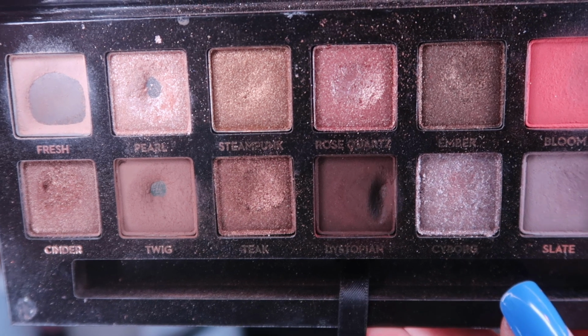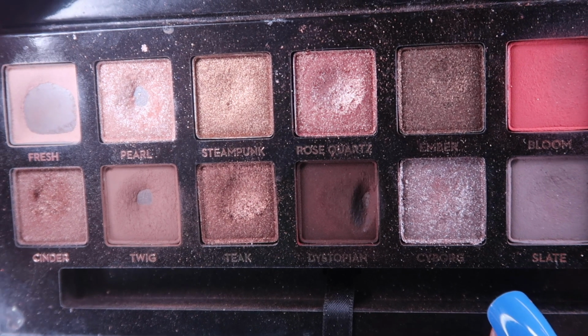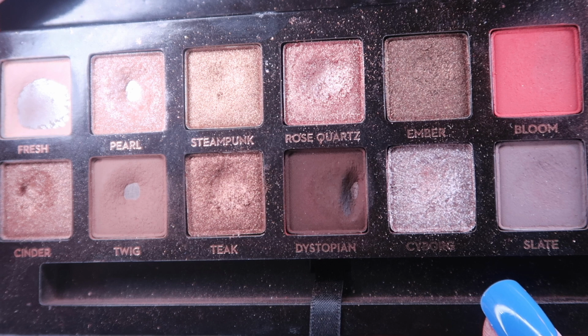Cyborg, I reached for 2 times in February, putting me at 3 total uses within this project. Cyborg does make me a little bit nervous, but I did have fun creating a few different looks. I mixed it with rose quartz, which I thought was really beautiful, and I layered it over slate one day, which I also really liked.